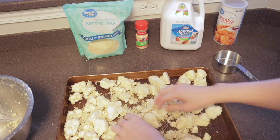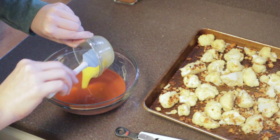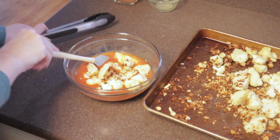So I think next time I'll definitely coat them individually and do them multiple times in each step just to get a really nice coating on them. And then when you're cooking these in the oven, make sure to leave them in long enough that they start to get crispy.